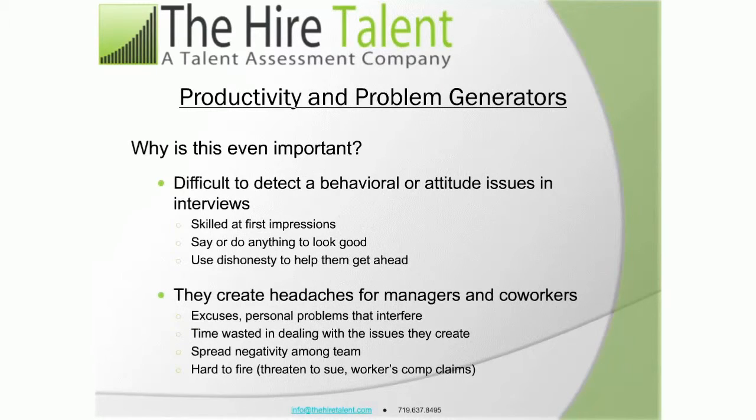So why is this even important? Problem generators demonstrate behaviors such as being argumentative, defensive, passive-aggressive, unreliable. They lack general personal responsibility. They tell half-truths. They lie. Sometimes they can be pathological liars. They often are yes people, so that might be surprising to some. They're combative. They're gossipers, amongst many other types of negative behaviors.